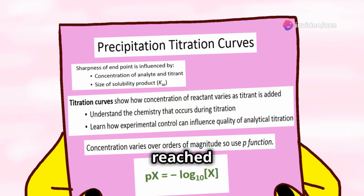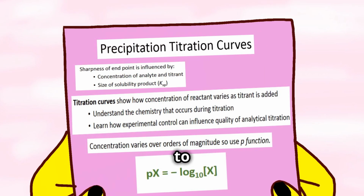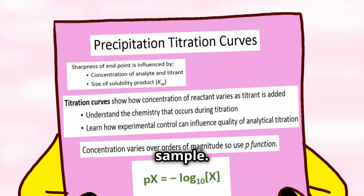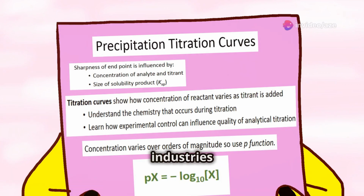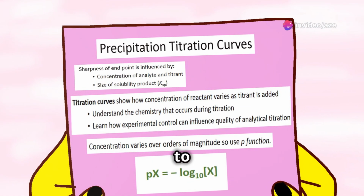The endpoint is reached when the amount of titrant added is stoichiometrically equivalent to the amount of substance in the sample. This method is commonly used in industries such as food and beverage, pharmaceuticals, and water treatment to ensure product quality and safety. Redox titration.